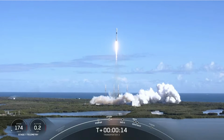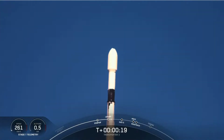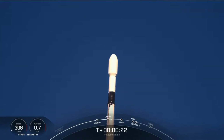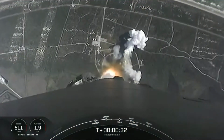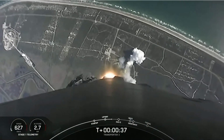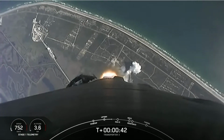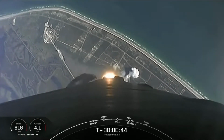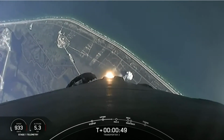Vehicle's pitching downrange. Engine pressures are nominal. Power and telemetry nominal.